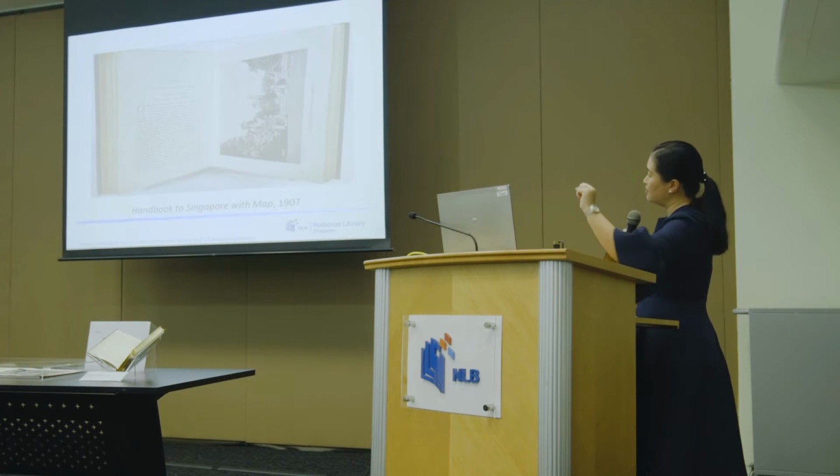It was written by George Murray Reeve, who was a resident minister of the local Presbyterian church. He wrote this handbook to help minimize the difficulties that visitors to Singapore might encounter during their stay. And in the chapter, Public Buildings and Places of Interest, he introduces the Botanic Gardens as a first entry, describing it as one of the favorite resorts of residents and visitors. So see, this is the first thing he will mention.